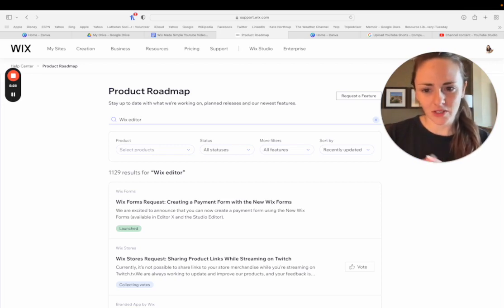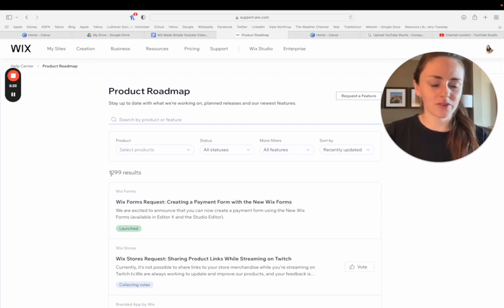And it looks like there are almost 1,300 results for things that are in this stage of development. They recently launched this, and I just wanted to share this with you guys, and say too, from my own personal experience, that many of the features I've either brought to Wix or have voted on, or that clients have brought to me, are features that they've released. And it's not every single time that they're granting our every wish, but they really do listen.